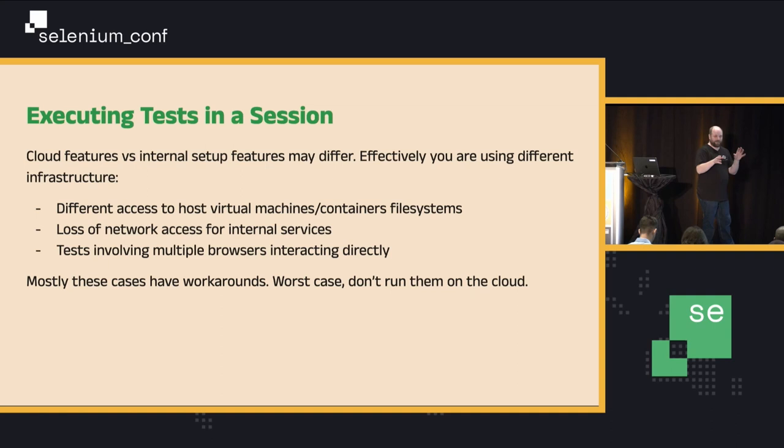Another one that comes up a lot in the mobile case, this is fun: lost network access for internal services. This happens a lot. You're testing a mobile app on some kind of local device, an emulator, and everything works, everything's great. You walk through your workflows. You start using a cloud service, and you see weird behaviors, like you log in and the welcome page doesn't load properly. It could be that there are internal services your app connects to that, on a cloud service provider, they do not have access to.